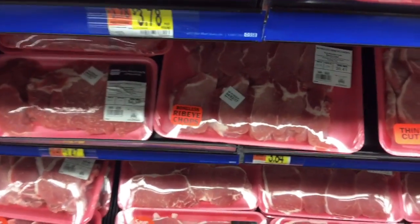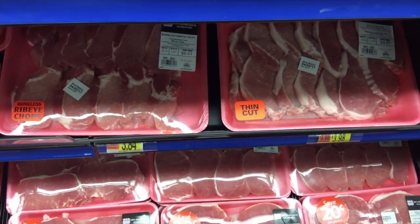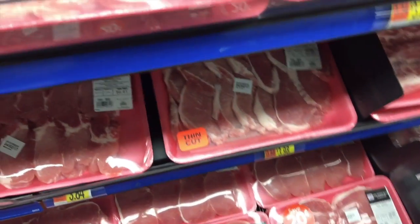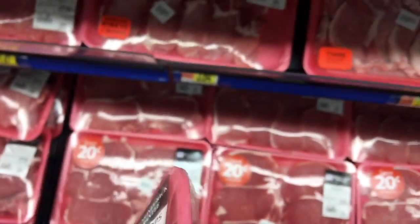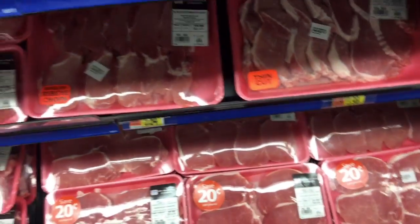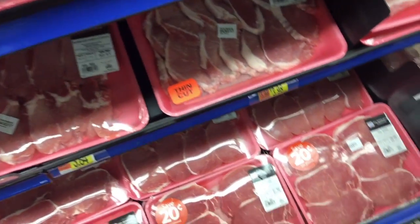So here we are. We're on pork chops right here. Believe it or not, everyone's got their own opinions. Personally, I don't have the biggest problem with pork chops, just because I have found a lot of them can have a really nice fat to protein percentage. I also love the taste. Look at this right here: 5 grams of fat for 23 grams of protein. And these taste really good. So these don't have quite the rating of health benefits compared to chicken.